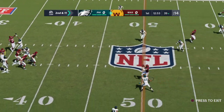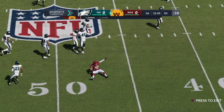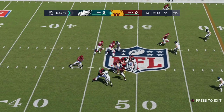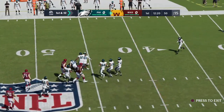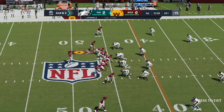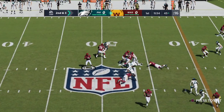Now they'll switch it up here and look to throw. Going right side here, and that's complete. And he gets this one to midfield before he's brought down. 11 yards there, 1st down. 1st and 10 from the midfield stripe, they'll look to throw. That's complete to his tight end, Sprinkle. 5 yards on the catch there, brings up 2nd and 5.